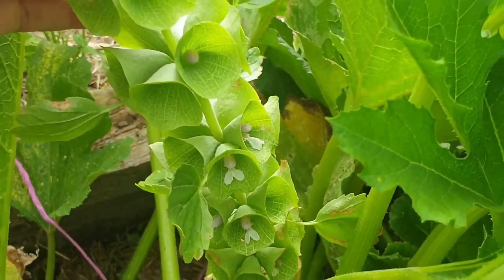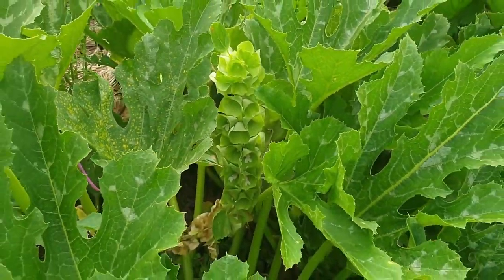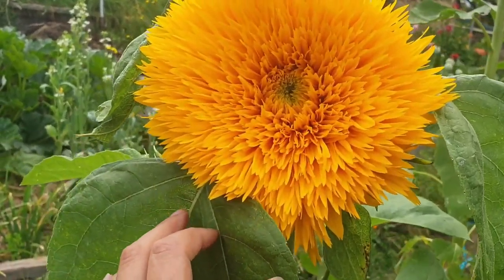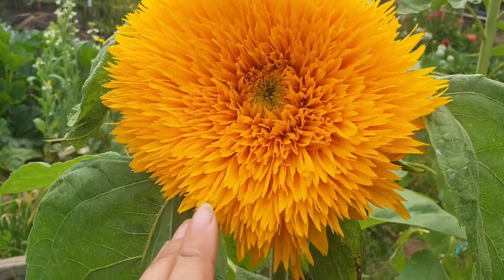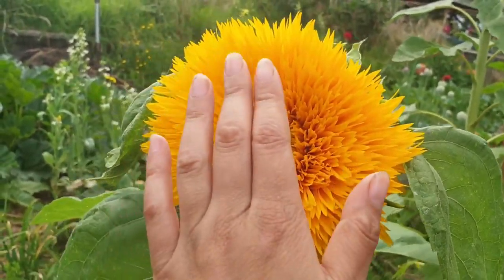And I've had a few questions about this. It's hiding a bit at the moment, but this is called Bells of Ireland. Look how beautiful it is. Love the color. Green flowers, so obscure, but that's fun. It's a little bit hidden, but pretty cool. Okay, now we can go in that bed.